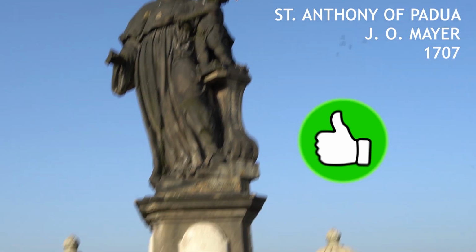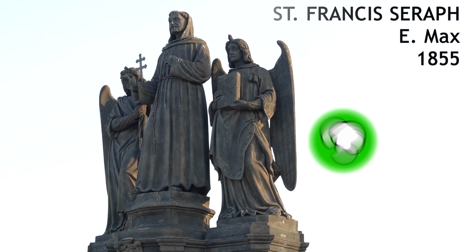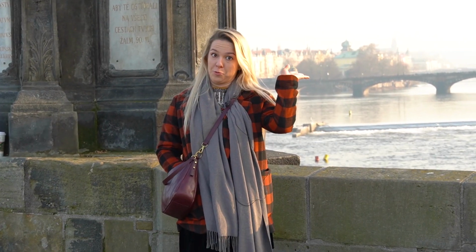Saint Anthony of Padua, a man that preached to the fish. This statue was made to commemorate the saving of Emperor Franz Joseph from assassination. I like to call this statue, phew!